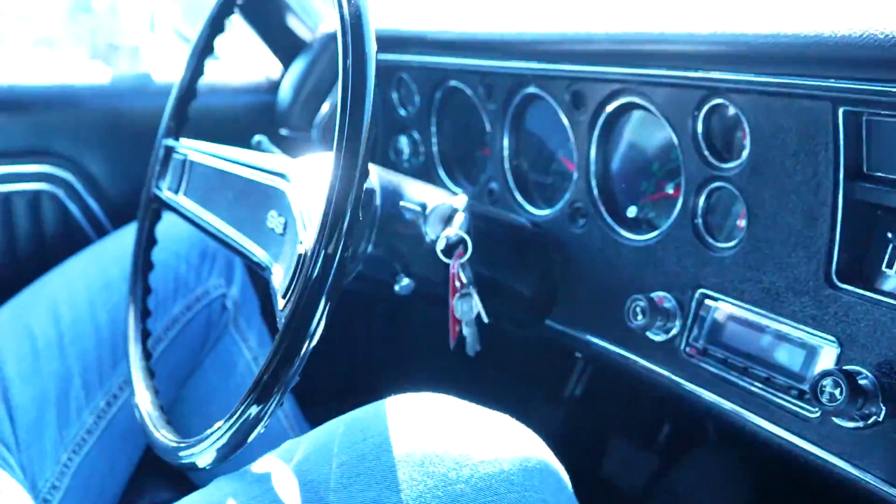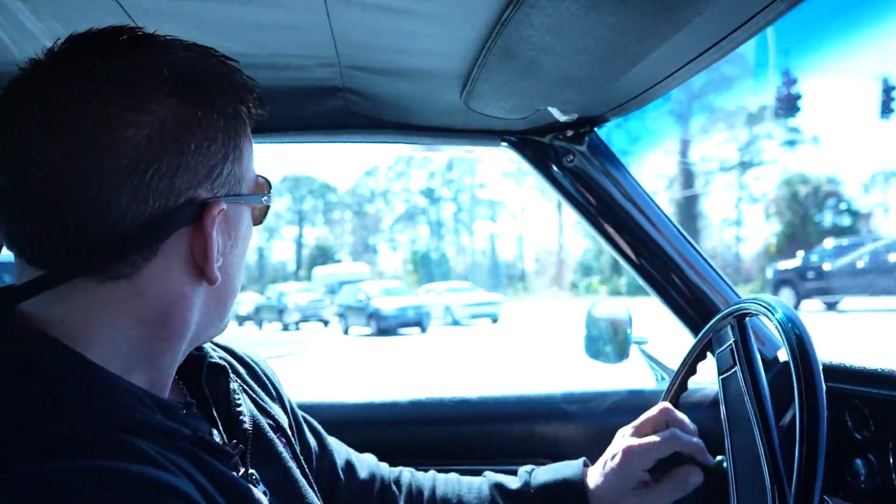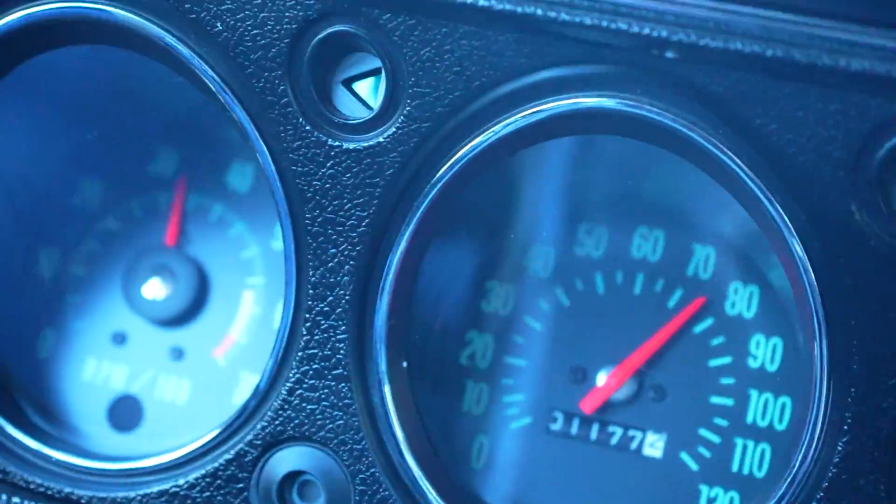Brakes, I mean, you're stopping as soon as you touch the pedal. Really nice brakes on the car. No vibration or pulsation out of the brakes whatsoever. Okay, these people are turning, so we'll... Oh, I lied. That was 80.